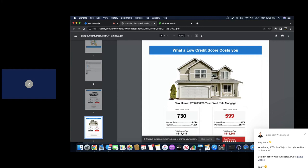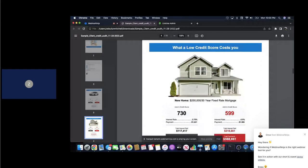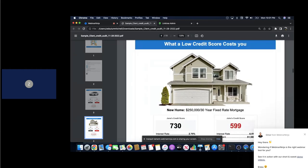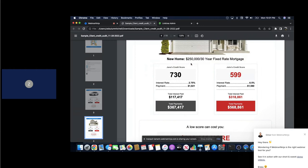All right, so that's when you will see it's a big difference as far as the numerical amount as far as cash. So person A with the 730, they have an interest rate on their home mortgage of 2.75%, which makes their monthly payment on their mortgage loan $1,021. Person B has, let's say, 599. Interest rate is 6.5%. That is a big difference when paying interest on a home. Payment monthly is now $1,580 versus $1,021.